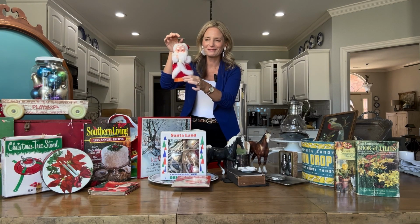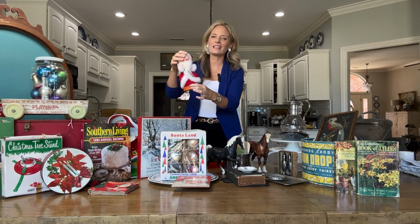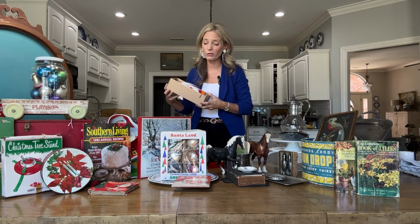Hear that, his music box? But he's just got that kind of aged look. He was in the box. I paid, oh gosh, I don't know, $1 or $2 for him, not much.